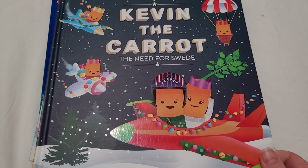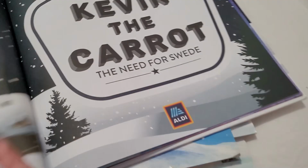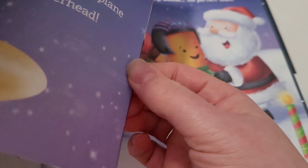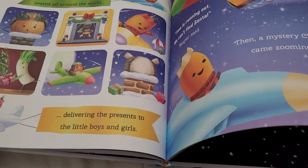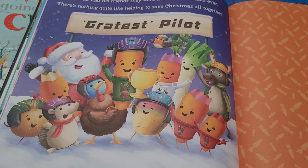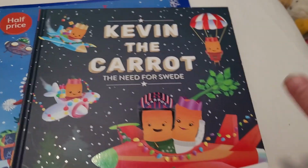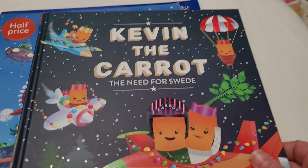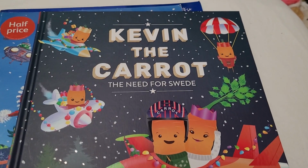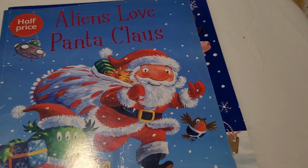This one I bought last year, Kevin the Carrot, The Need for Swede. So Kevin the Carrot is a character of the Aldi adverts. Now, we haven't actually read this one because I bought it in the post-Christmas sale. So basically, I think the general gist is that Kevin the Carrot needs to go fast to help Santa. Oh, there he is, greatest pilot. Okay, that's either deliberately spelt wrong or it is, yes. I will try and read that one and maybe update you properly. But this one I bought just because Kevin the Carrot is quite a popular character in our house. I know the girls have both got the stuffed toys that they brought out a few years ago at Christmas, so I picked that up. Emily hasn't asked for it, and Catherine's probably a little old to have stories read to her.